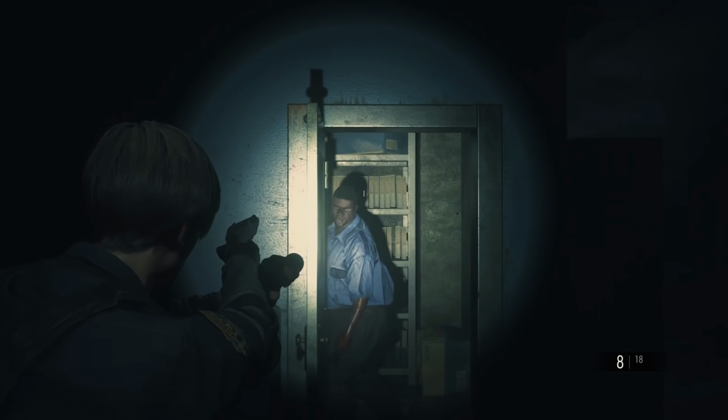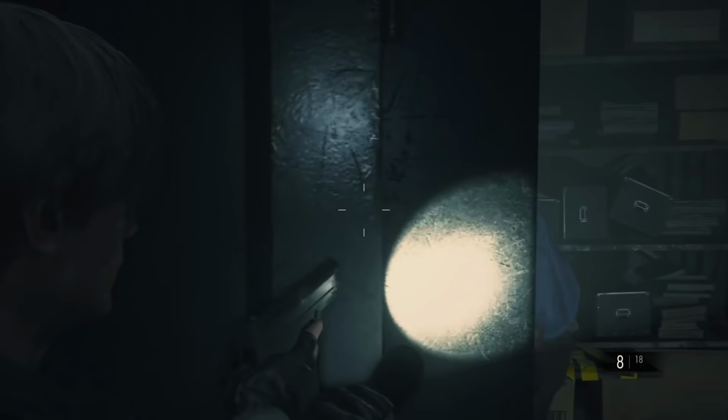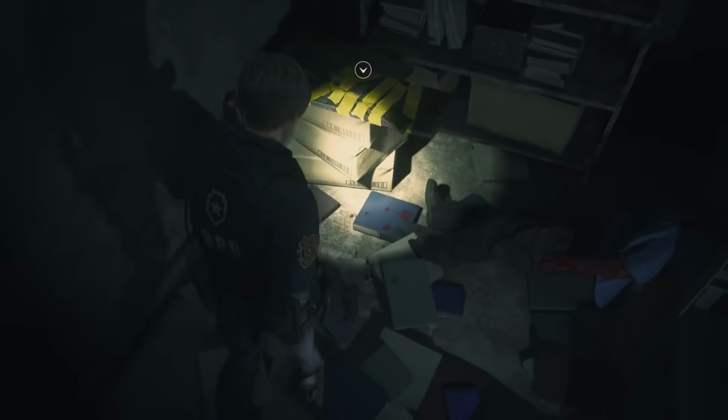Visually, it looks gorgeous, story's great, high-octane gameplay, the puzzles are good, even though it retains the similar aspects of the original RE2, but just brings it to a modern audience. For $16, a good pickup here.